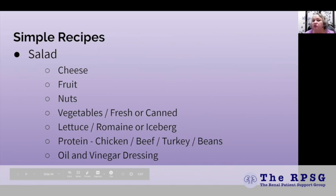I want to go over a few simple recipes, just to remind you that a lot of recipes are just things put together in an order. A salad is really just lettuce, romaine or iceberg, and then you put a little cheese, some fruit, fresh or canned vegetables, nuts, and protein. So that chicken that you peeled off the whole chicken you cooked, or rotisserie, you can dice it up and put it on a salad. You can put beef, turkey, or beans on a salad, and then do some sort of oil and vinegar dressing, or a mixture of oil and vinegar with some herbs. It's really simple to make a salad. If you keep fresh lettuce, you can easily make a salad that's good for you and tastes good.